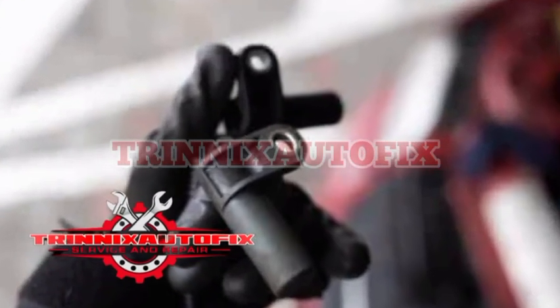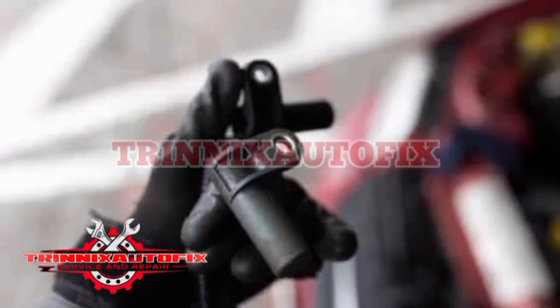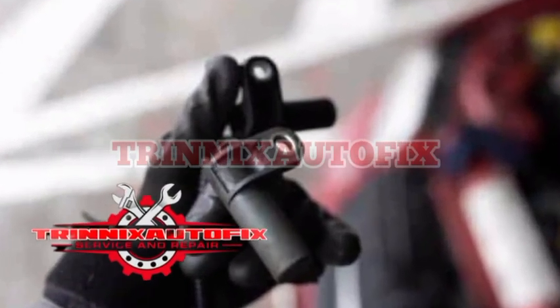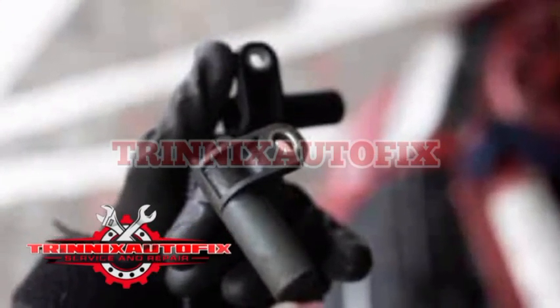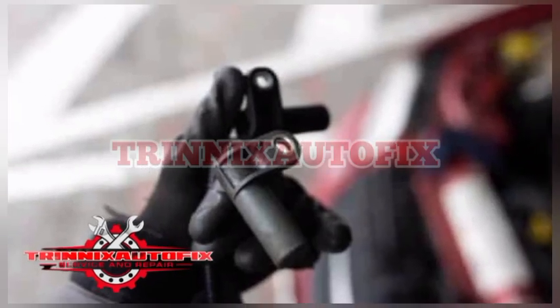It is rare, but there are actually some car models where the sensor is located behind the flywheel, and if this is the case, you will have to remove the gearbox to replace the sensor. Don't forget to diagnose and test the crankshaft position sensor before replacing it.